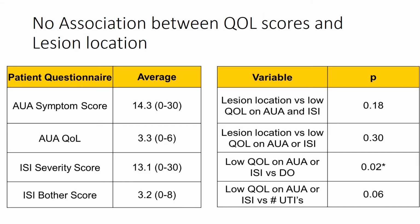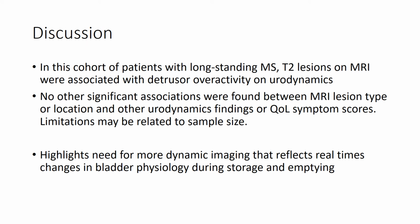When we looked at quality of life scores, you can see on the left for reference what the scores were of a moderately bothered cohort. There was no association between lesion location and score on the AUA or ISI, or lesion location on any questionnaire. The thing that was significant, we did note, was that patients with low quality of life did have detrusor overactivity, but this was to be expected.